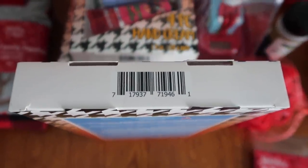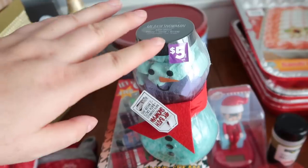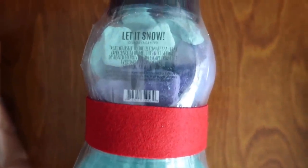And here's the UPC. And I picked up five of these. Also with the same little purple price tag. This was 25 cents and it's just a little snowman with some bath salts. And it was a quarter. I only found one of these. They were harder to find. There's the UPC, guys.